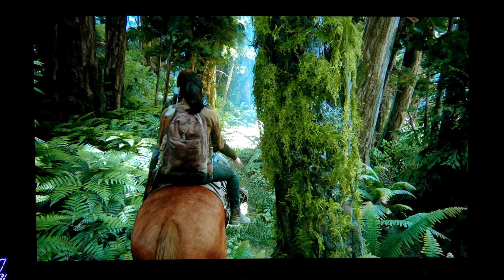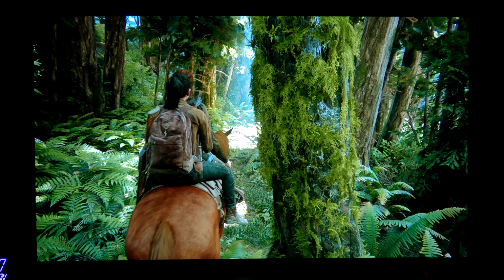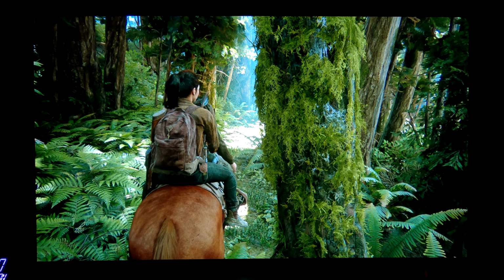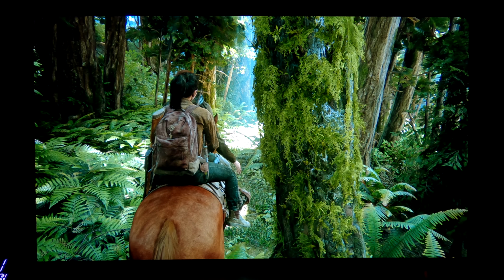It is beautiful looking. It really looks like a next-gen game, and it's probably going to be released on the PlayStation 5, or at least be patched for the PlayStation 5, most likely in 4K 60 frames per second. It's going to look absolutely amazing, because as it stands now, running on the PS4 Pro natively at 1440p in high dynamic range, upscaled to 4K, it looks absolutely breathtaking.